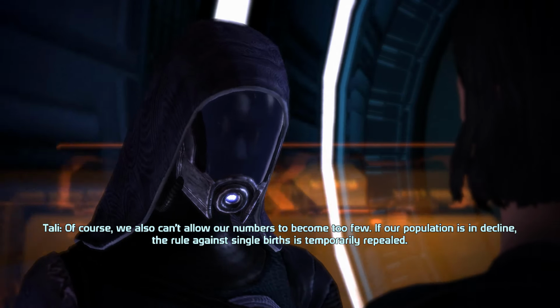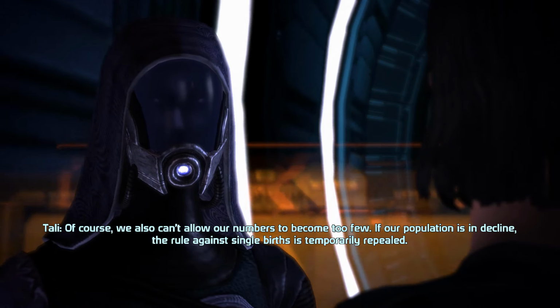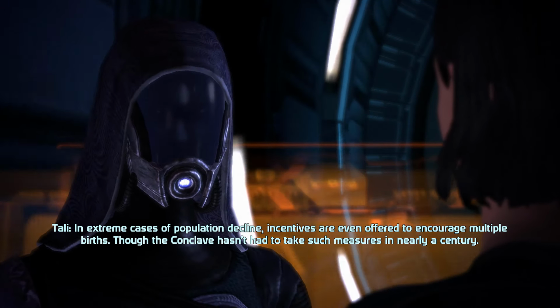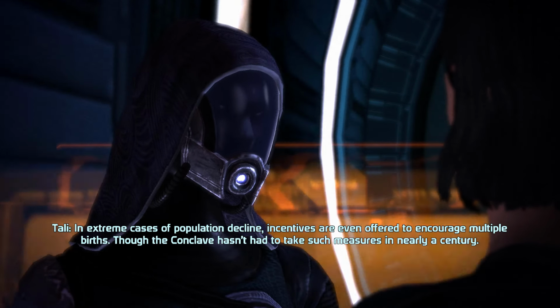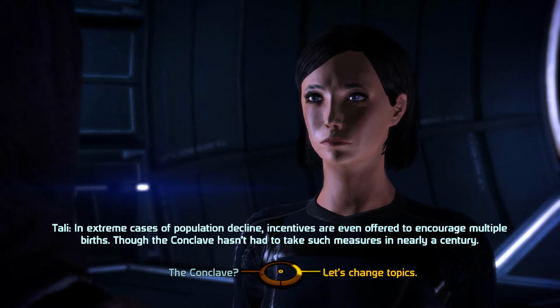If our population is in decline, the rule against single births is temporarily repealed. In extreme cases of population decline, incentives are even offered to encourage multiple births, though the Conclave hasn't had to take such measures in nearly a century.